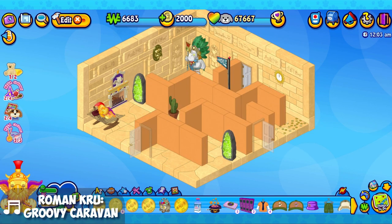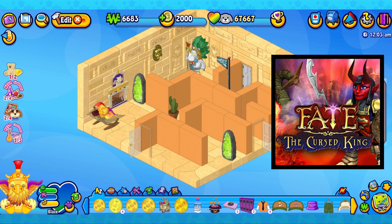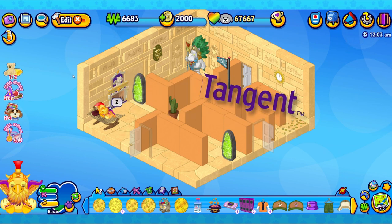So, here is Blaze's room. The name of it is Blaze's Maze of Ekbaton. It's a nod to the name of the town from Fate the Cursed King. Anyone remember Wild Tangent Games? I could go on a tangent about that.